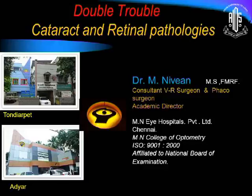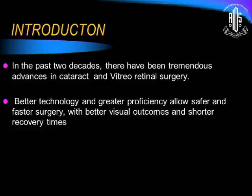I don't know what's more challenging, being the last speaker of the last session or managing cataracts with retinal pathologies. As far as the introduction goes, in the past 2 decades we have seen a tremendous change both in cataract surgery as well as vitreoretinal surgeries. There is better technology, greater proficiency of the machines that allow us to do faster and safer surgeries with better visual outcomes and shorter recovery times.